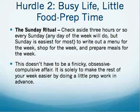On to hurdle number two, which is having a busy life and not allowing much time for food preparation. So one of the strategies here would be what we call a Sunday ritual, where if you're able, you set aside 3 hours or so every Sunday. Any day of the week will obviously do, but Sundays are normally the easiest for most.